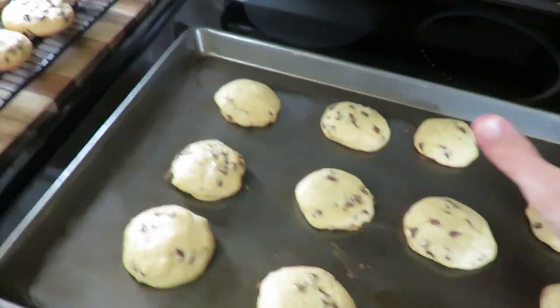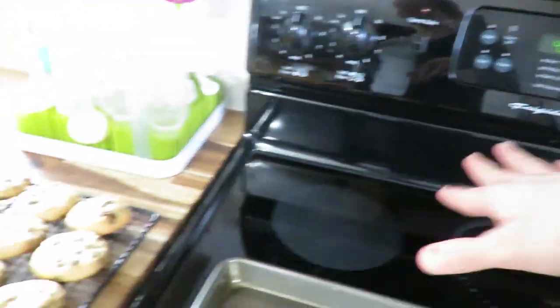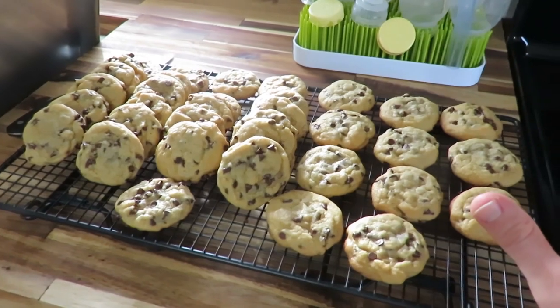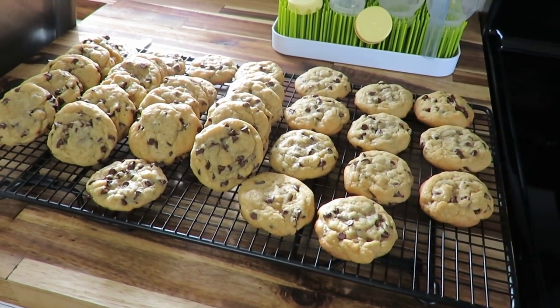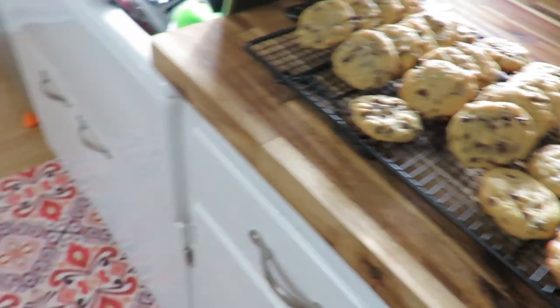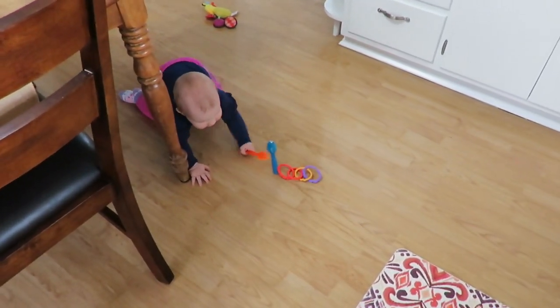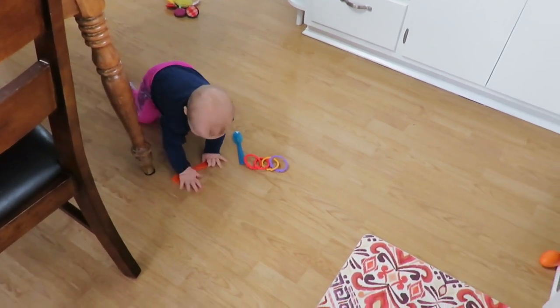Last batch of cookies out of the oven. Can turn this baby off. Don't those look gorgeous? Fresh cookies to have on hand for my hubby. He'll be very grateful for that. I just can't get over her sometimes. Oh, she's such a silly girl.